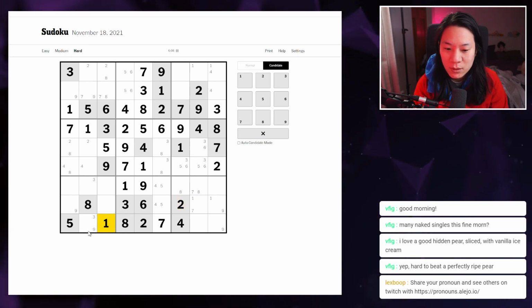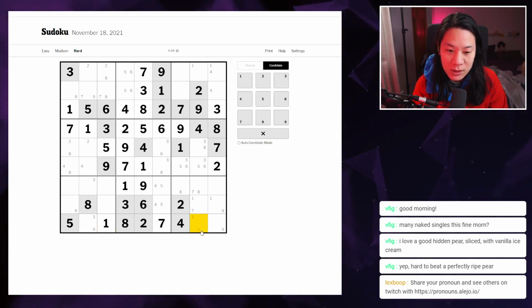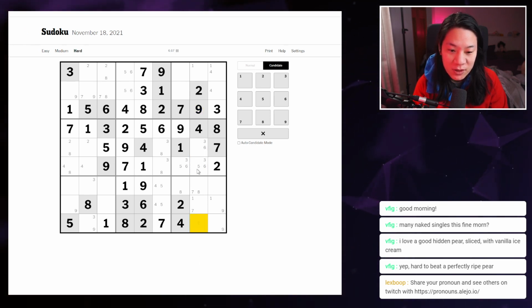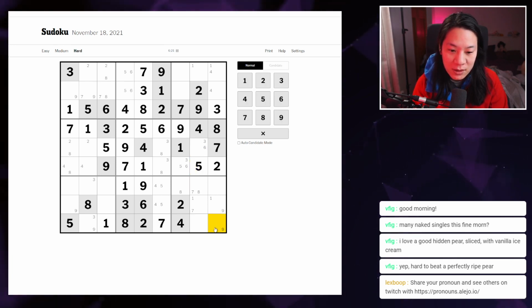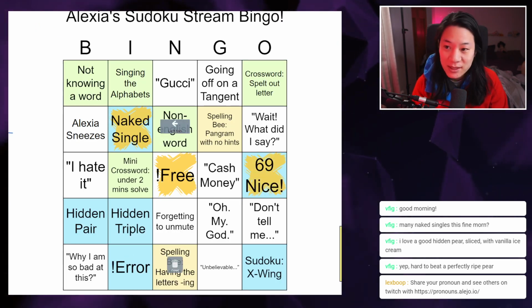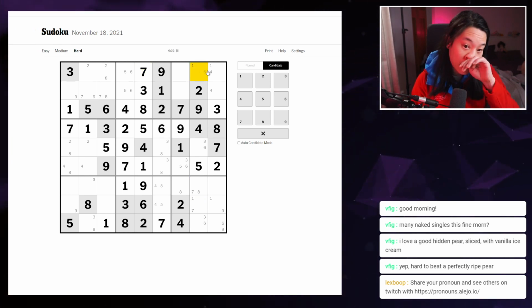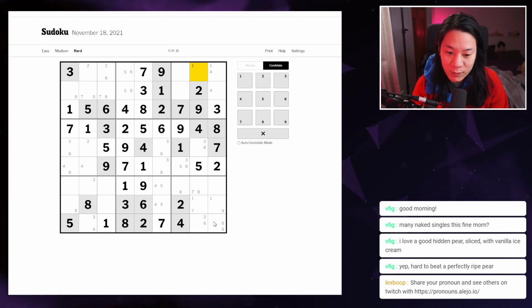So with that 1, we can unlock another pair of 1s there. This is now 3, 9, and 6. So this is 3 and 6, right? Because I've got 9, and if this is 3 and 6, this is a 3, 5, 6 triple, which means that's a 5. This is 3 and 6. This is 6 and 9. Nice. 69. Nice. 3 and 6 are there, so this is 1, 7, and 8. So that's 1 and 8. I hate it. I can't do anything with that.